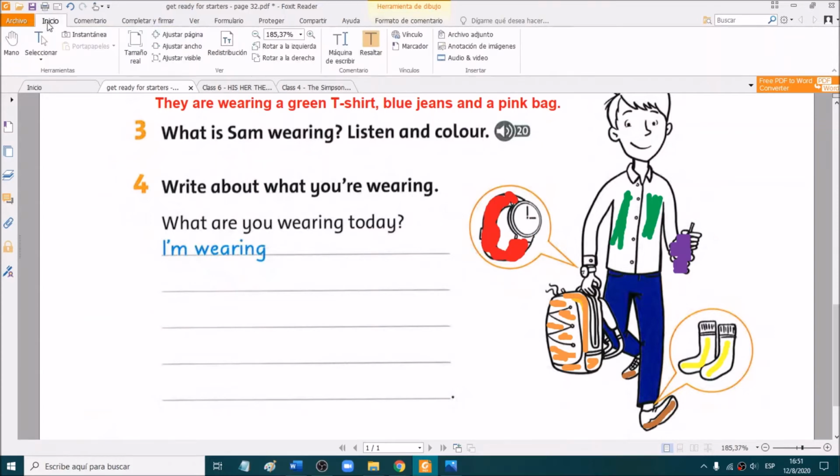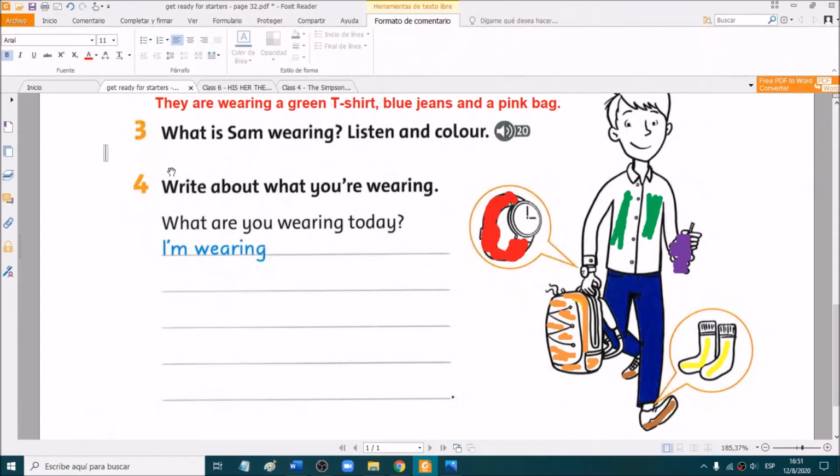Okay, so here we're going to write. Yes, very good. We're going to write with his. His shirt is green. His watch is red. His grapes are purple. His socks are yellow.